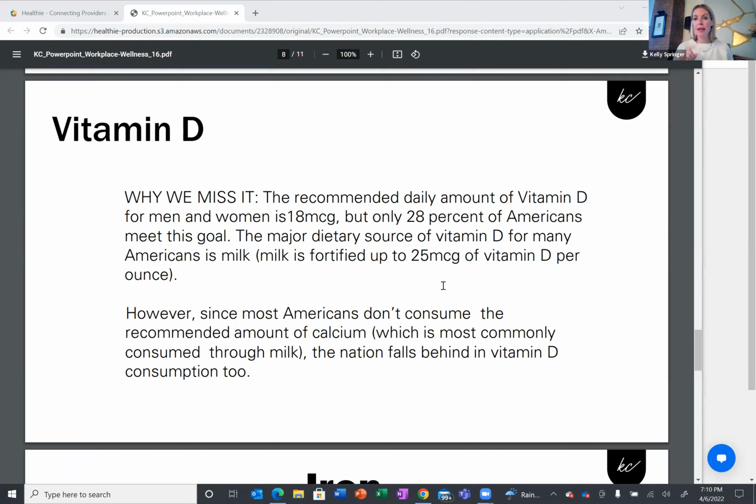This is where a supplement, again, if we can't get it through our diet naturally, would come into play. I try to eat eggs every morning, get fortified dairy. You can also get fortified orange juice with vitamin D. But vitamin D is a fat soluble vitamin. So you want to make sure whenever you're having vitamin D sources, even a supplement, that you're having it with a fat source. That's going to help the uptake of vitamin D into the system.